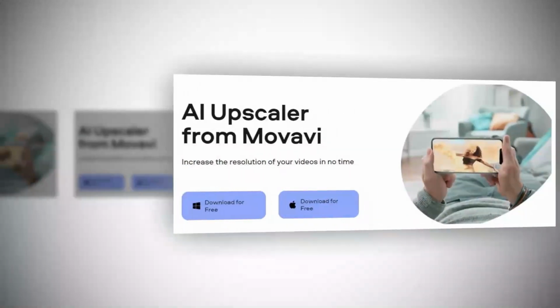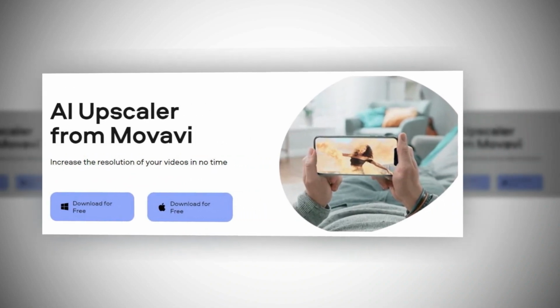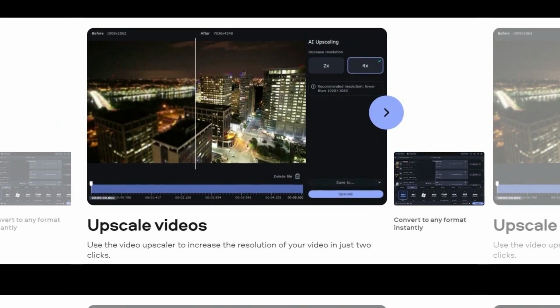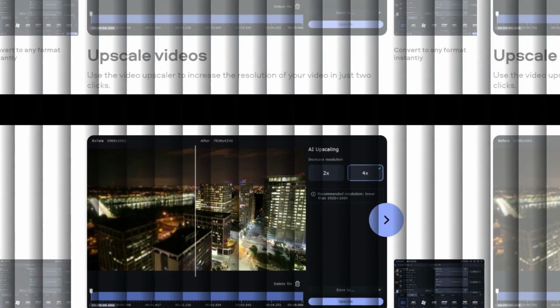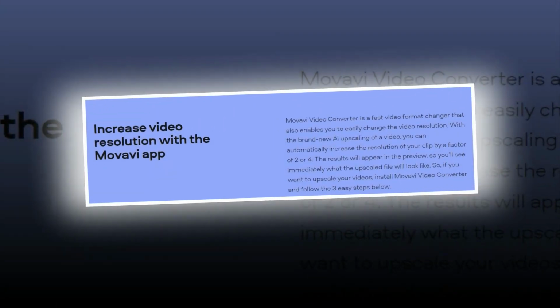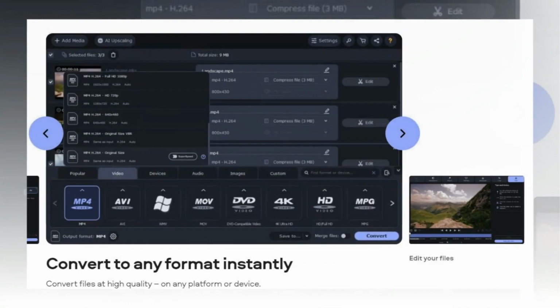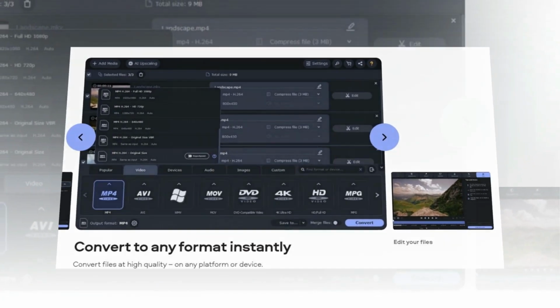Movavi Video Converter is an AI-powered upscaler, converter, and basic video editor. This video quality enhancer allows you to convert not only video, but also music and photos into over 180 formats. Transfer your remastered videos to any device or platform in no time with Movavi's lightning-fast conversion. We like the convert sample feature, which acts as a preview window and shows you what your converted video will look like before it has been processed.